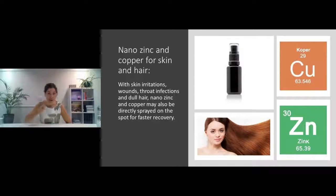So here you go, like a spray, but also when you have a dropper bottle, you can put it directly on the skin. And even in your hair, you can spray it. It will help lift up dull hair. And of course, it goes against gray hair.